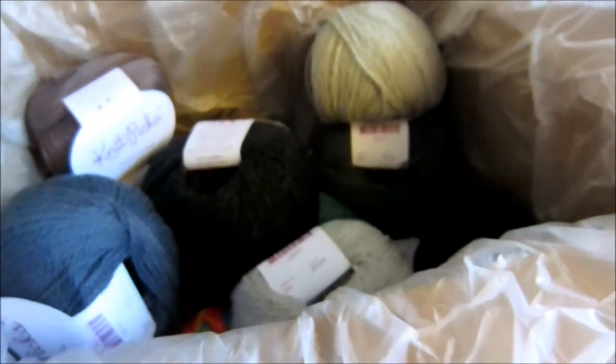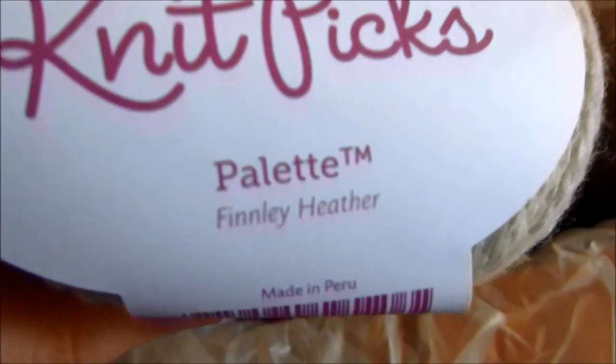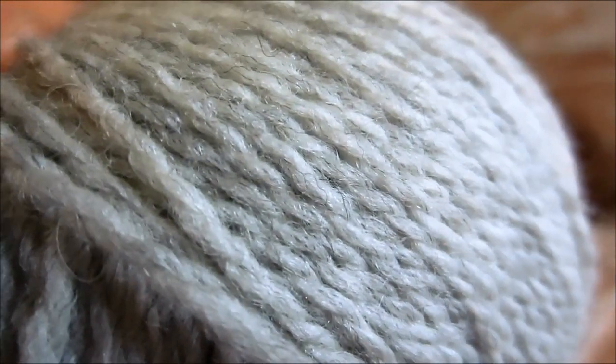So anyway, this one's Mist. It is this light gray color with a little blue in it. It's pretty. I like it. I'm going to try not to show you the duplicates, but this one is Silver, and it is this pretty gray color. It's not shiny like silver, but it is silver colored. This is Finley Heather. It's a gray with a little brown in it. It's a heather, so it has a bit more variation. Can you see the variation? Yeah. So there you go.